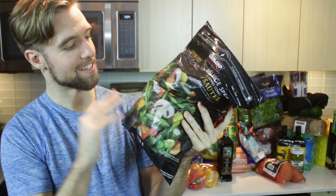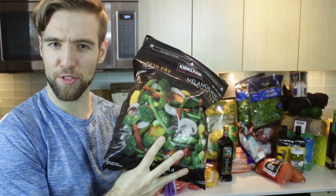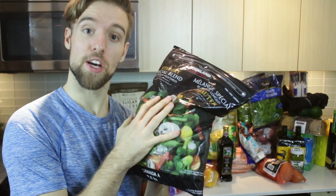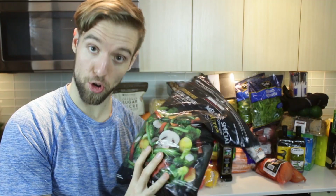Stir fry blend. This is also $8.99, and these are awesome. I used to not be into frozen vegetables, thought they were mush, but if you cook them right, they can actually be quite delicious. And I have a frozen stir fry recipe, and I also have a frozen Thai curry recipe. You can check that out right in the cards here.